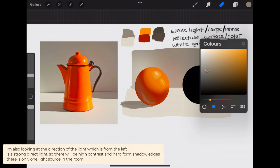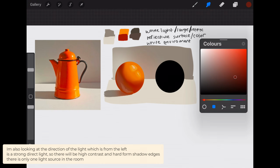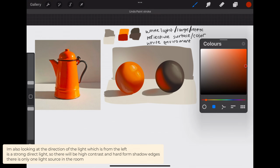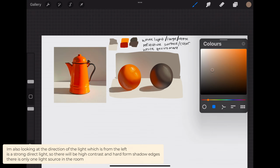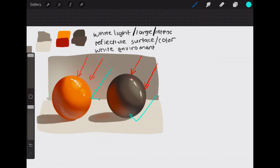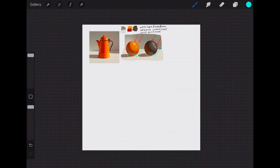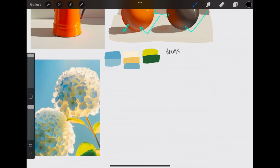So I put them next to each other, and remember how I said there's radiance, so this is an orange teapot, so it's going to radiate the color because that color does not absorb, it reflects. So it would have reflected onto the brown or black sphere. It's really cool, and I highly suggest trying this. It's lots of fun. Also, it radiated down to the surface level as well. You can see I tried to do that there. I did this with skin color.